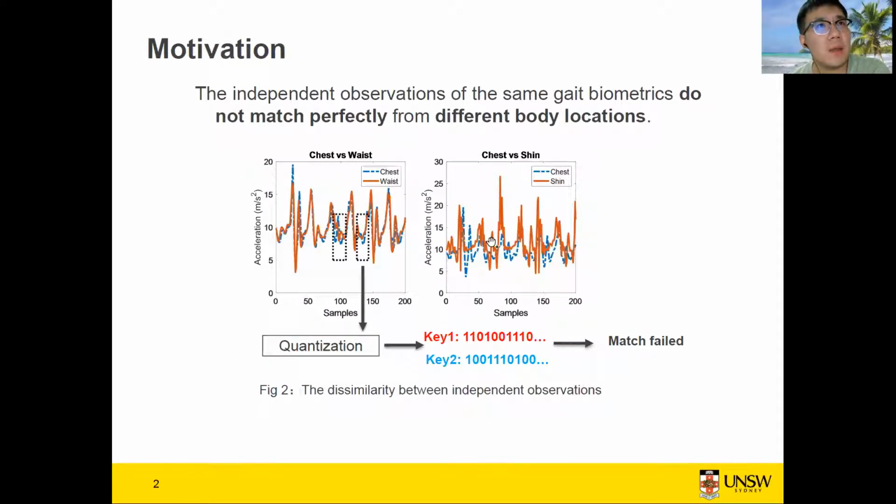But in real scenarios, the independent observations of the same gait biometric from different body locations do not match perfectly. In Figure 2, we can see there are dissimilarities between gait signals from different locations. After quantization, the dissimilarity will introduce many mismatched bits, resulting in unsuccessful pairing and slowing down the key generation.